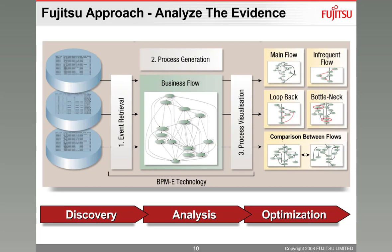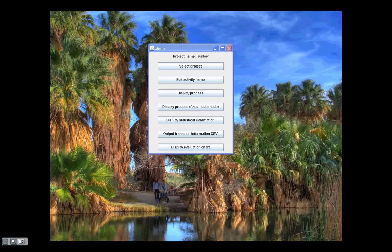Actually, probably the best way to understand this is if I give you a short demonstration of this. Give me a moment here to switch over to the application.